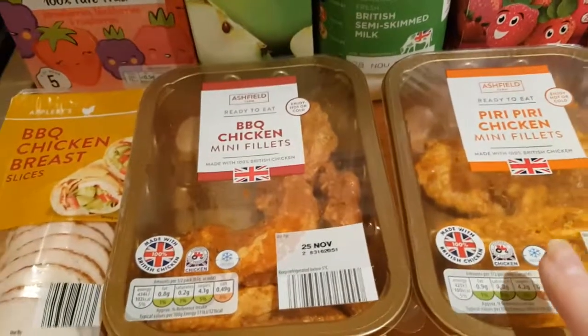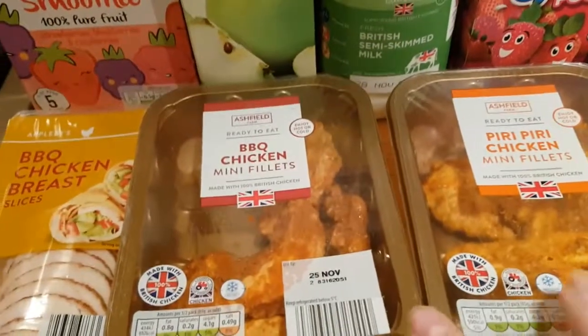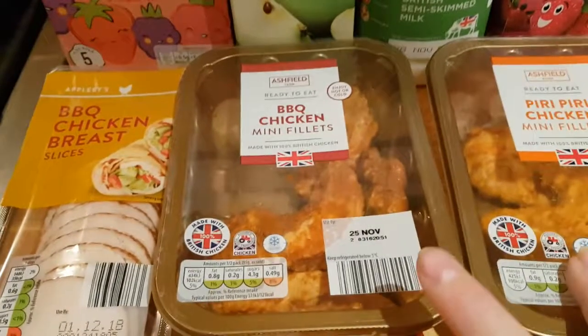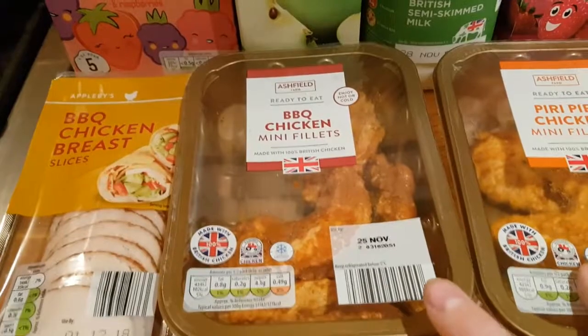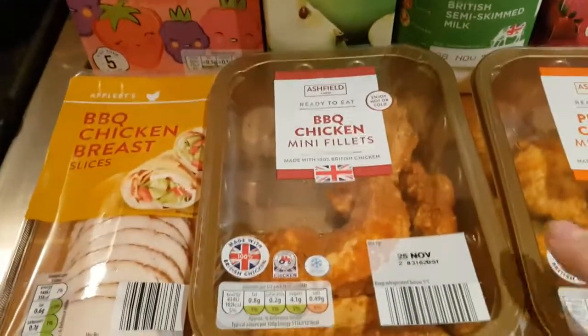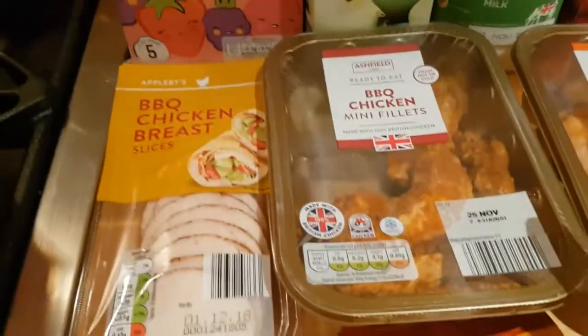I got peri peri and barbecue this week. Again, they make an ideal little lunch item if you have them with a salad or on top of a baked potato. Sometimes I just chop some up and put them in as part of Caleb's lunch. He quite likes lunch boxes that have lots of little bits in, so sometimes a couple of these are an ideal little extra for his lunch.